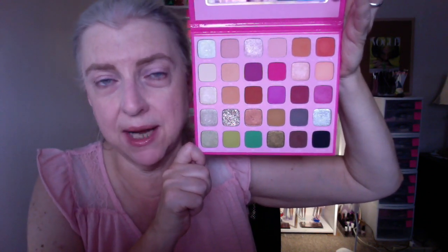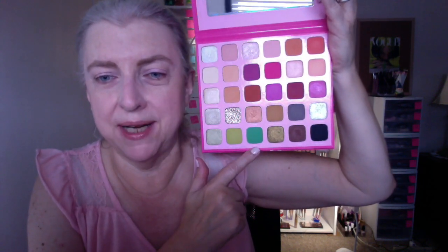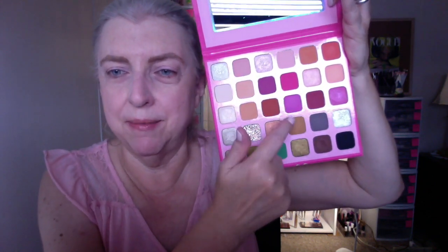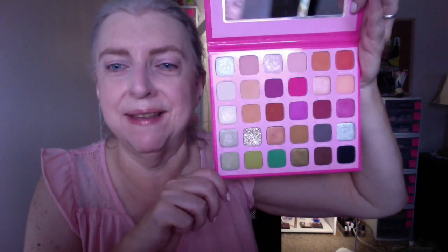So it's mostly a peachy gold palette with a few oddball shades mixed in, like this bright green and then this other grungy green. And then you have 3, 4 pinks. And then a silver, gray, and black thrown in, which doesn't go with any of the other colors, really.